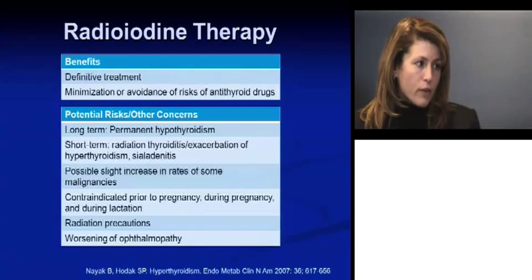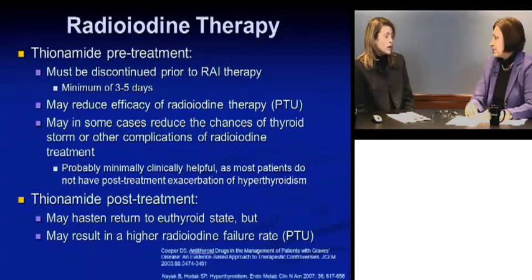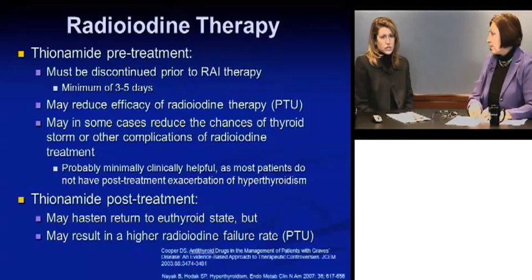If your patient is on antithyroid medication before the radioiodine treatment, the drug has to be discontinued prior to treatment. We usually advise that they stop the medicine about 10 days ahead of time. Some institutions only recommend about 3 to 5 days off, but it needs to be out of the system to some extent.